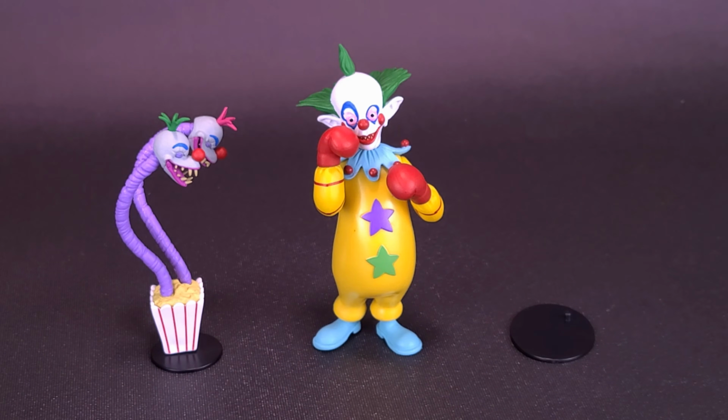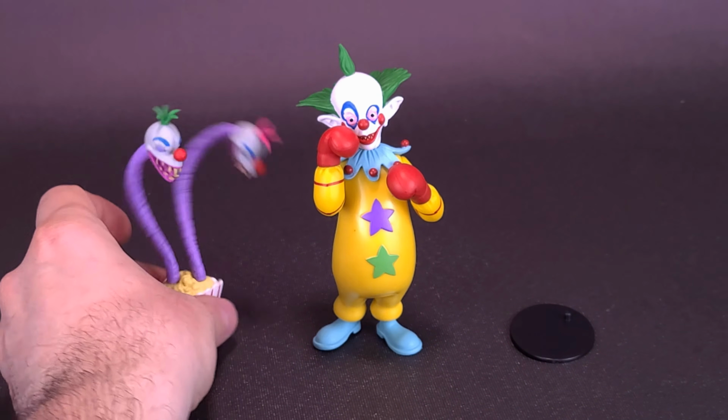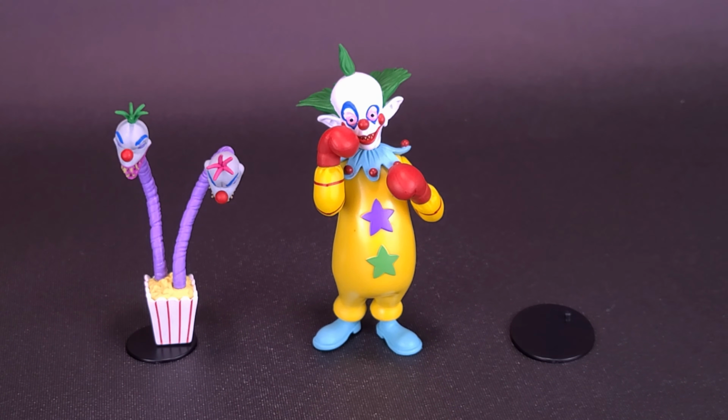That's the symbol, apparently, for small. So I like the fact that at least he comes included with something. He could have also come included with like the acid pie, for example, or perhaps even the cotton candy gun. But anyways, I'm glad at least they included something.